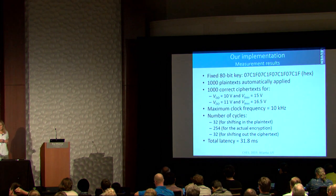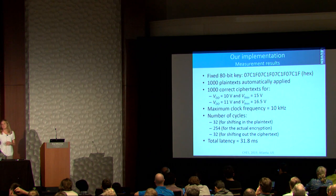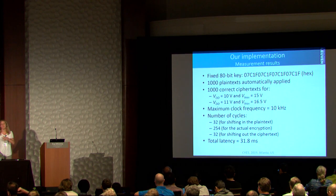So we fixed the 80-bit key. I will tell you later how we fixed it. So this is the value, not important in hex. We applied 1,000 plain texts automatically and then received the 1,000 ciphertexts. Actually, we repeated this many times also, so there's more than 1,000 plain texts applied.